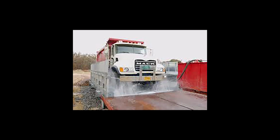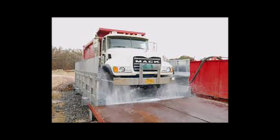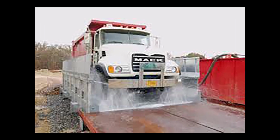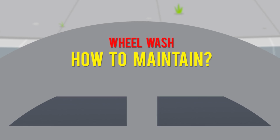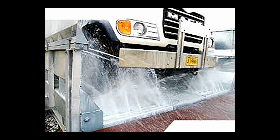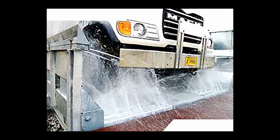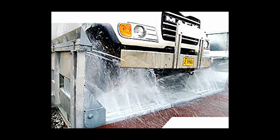How to install. Install the wheel wash devices prior to any land-disturbing activity and such that all construction traffic is directed to exiting the site through the wheel wash locations. How to maintain. Mud and sediment that collects on, in, or adjacent to the wheel wash device will need to be managed by removal. Remove discharge wash water as needed. Maintain a clean runout pad.